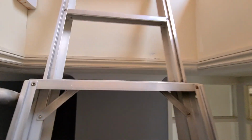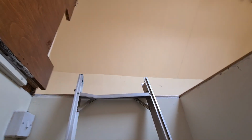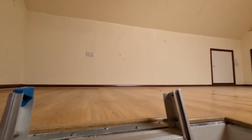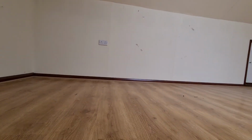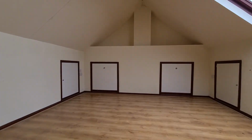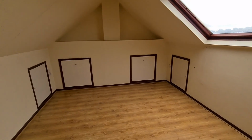Okay, as you can appreciate, I just wanted to show you this room. This is a converted loft room. You could use it for storage, etc., or other things. Excuse me climbing ladders. But you'll see that it's all been done and insulated. It's not up to a regulated room standard, but that's okay. It's still more than usable as a fourth room.